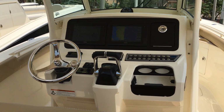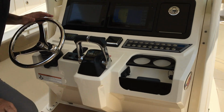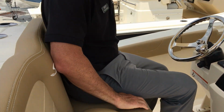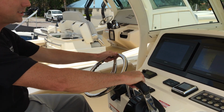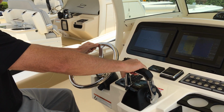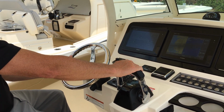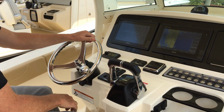We have bolsters all around. The seating's really comfortable. Scout is really known for ergonomics. So you have a stand-up bolster and seating. I mentioned the digital throttle and shift. You can notice that the ergonomics and the reach is easy for the steering wheel and also the throttle and shift. The steering wheel is a tilt steering wheel.